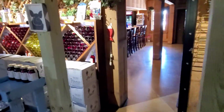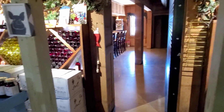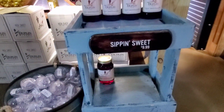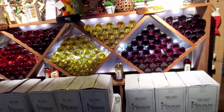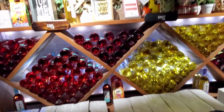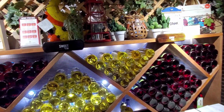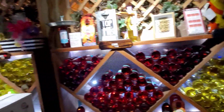They have a section in there also where you can go and taste wines. They're everywhere. So you have them everywhere. Dry, sweet, cool. There's your sweet wines. Like I said, everything is labeled good. Easy, sweet wines, cool wines.